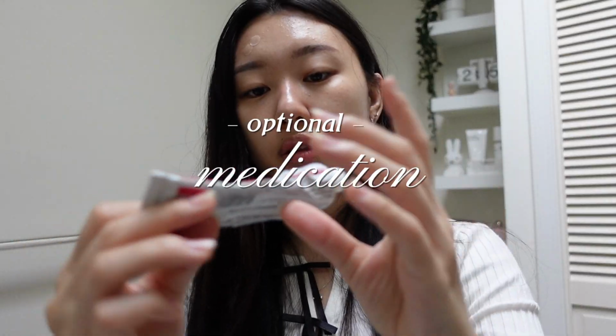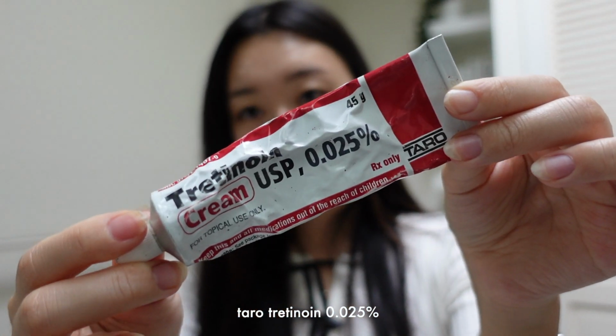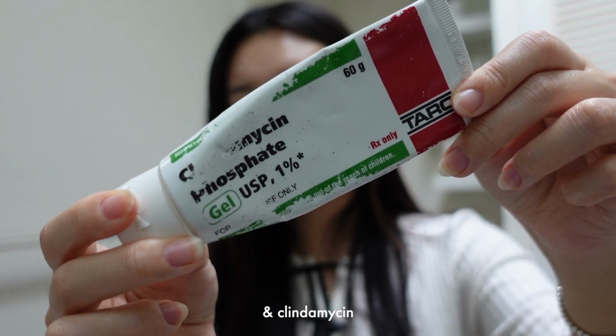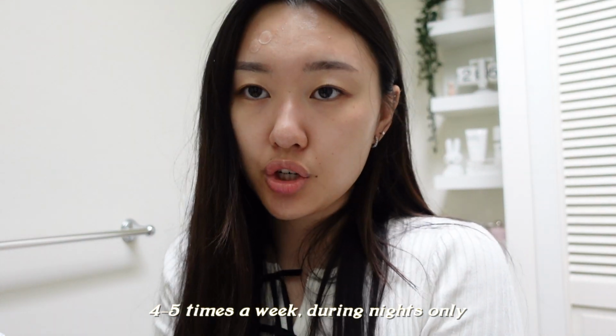Something that really helped me with my skin texture though is implementing medication. This is tretinoin. I use 0.025. Tretinoin is essentially a prescription grade retinol, but this is clindamycin, and I use these together around 4 times a week, I'd say, during my nights.